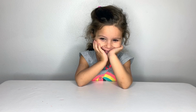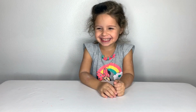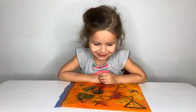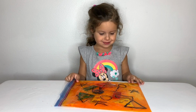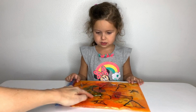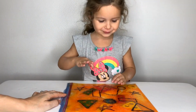You wanna do this one? Guys, look what I made for Mila. You know what you gotta do? Do you see triangles and squares and rectangles? So you have to move all these shapes inside to the right spot. It's a circle. Mm-hmm.